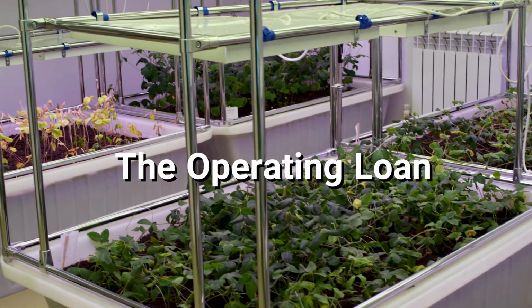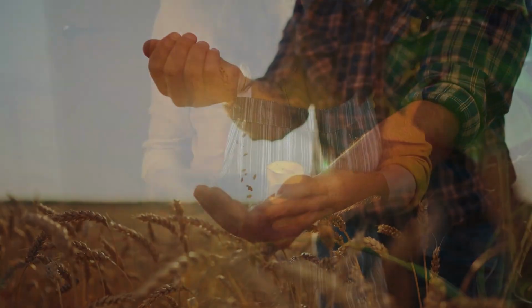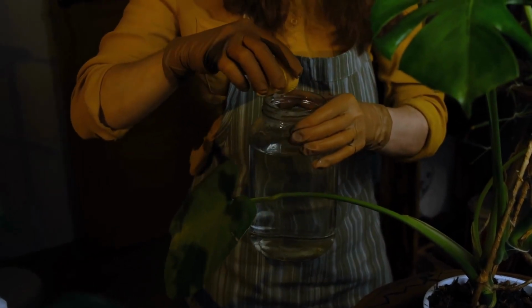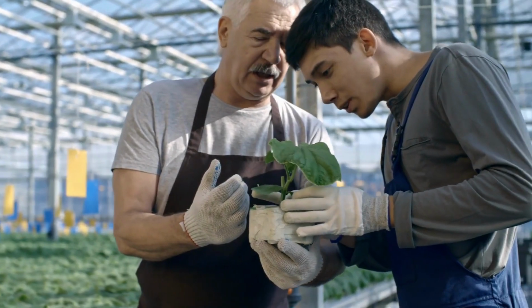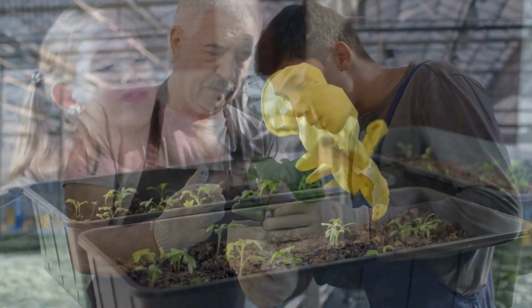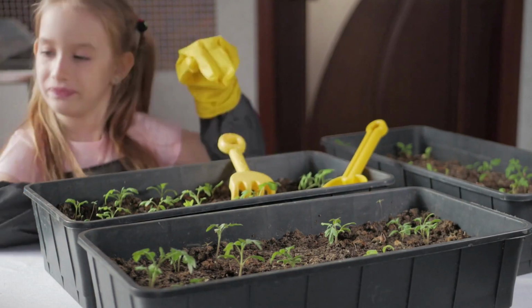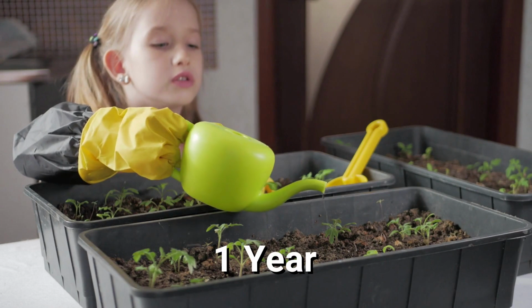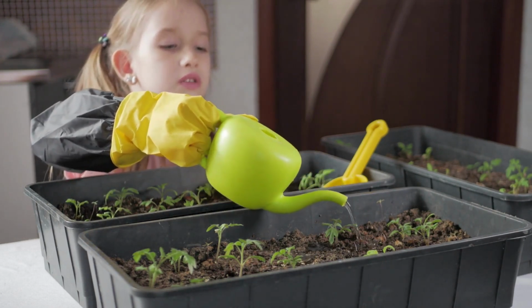Now let's shift gears to the operating loan. This one's your ticket to keep things running smoothly. Seeds, nutrients, and anything you need to keep your hydroponic show rolling. That's where the operating loan steps in. USDA says, hey, keep those plants happy and we'll help you cover the costs. But here's the trick. The operating loan is a sprint, not a marathon. You pay back in a year. It's like a burst of energy to fuel your hydroponic dreams annually.